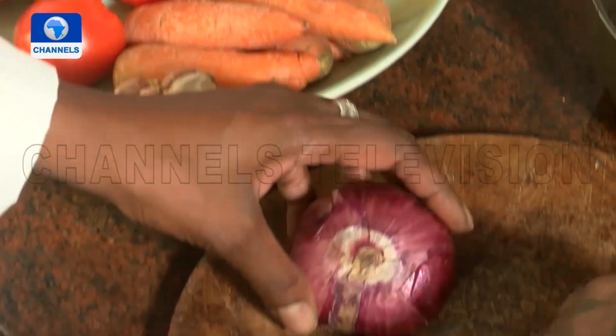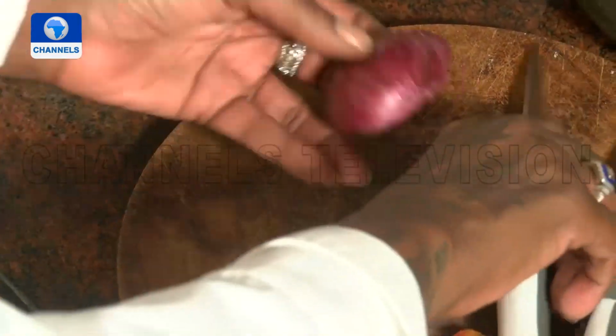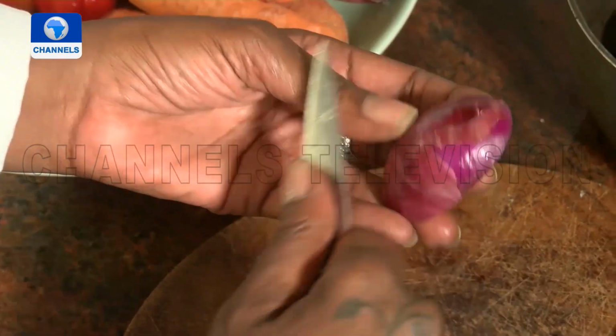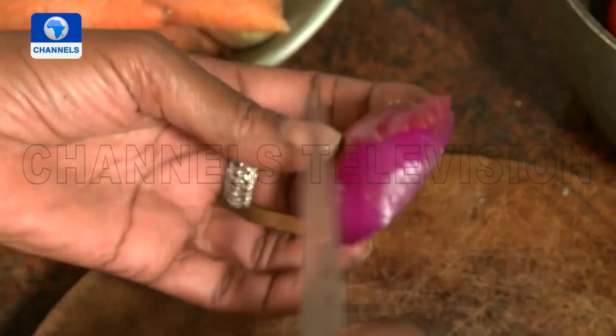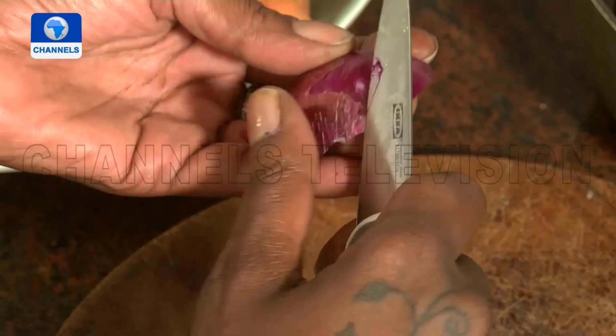A bit of onion. Just going to go ahead and chop a piece off like this and peel it. Just getting off that skin. I don't want to lose any of the onion, so just be careful when you're doing this. Take your time, it'll yield.